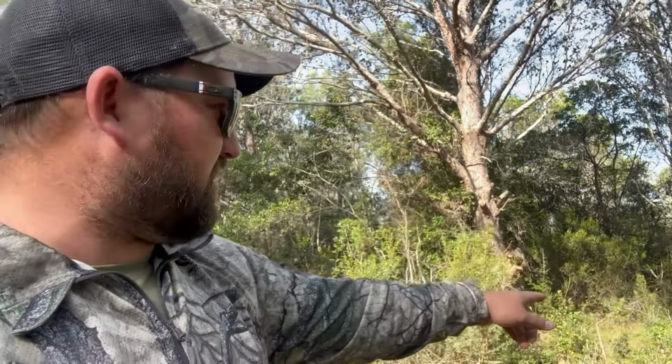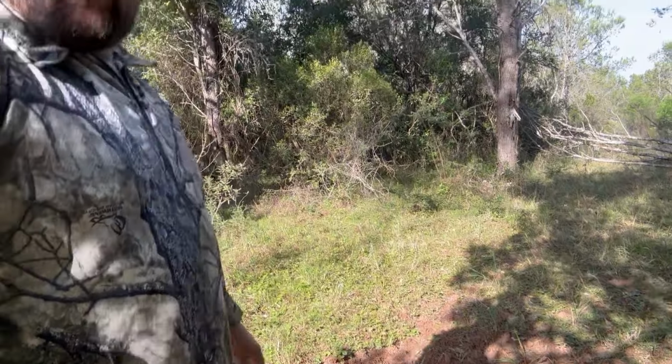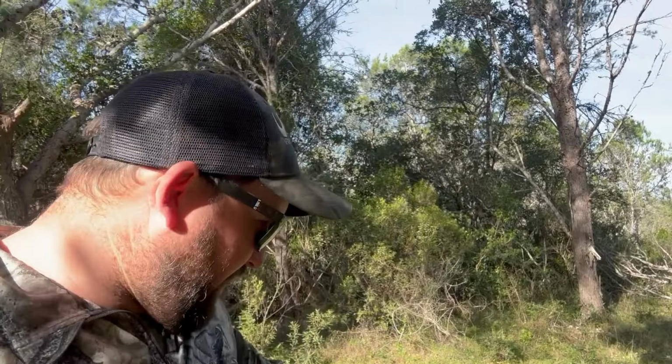This patch that's down here, it's unreal how you find game patches like this. This specific spot down here is where some bushbuck come and they dig their horns in the ground. I don't know what it is. I'd have to find someone who knows a bit more than me why a bushbuck does that. I don't know if he's marking his territory, but I've had trail cameras set up on a number of trees here and I've caught them digging their horns into this patch, turning their horns full of mud.